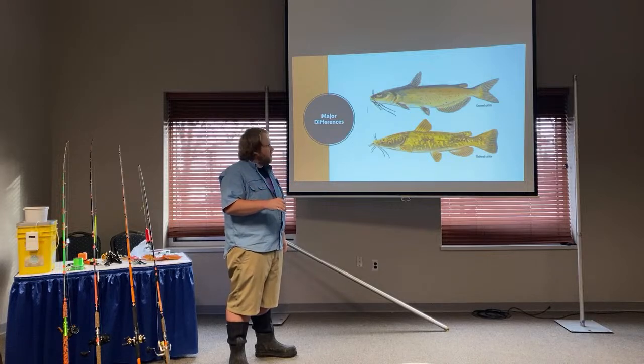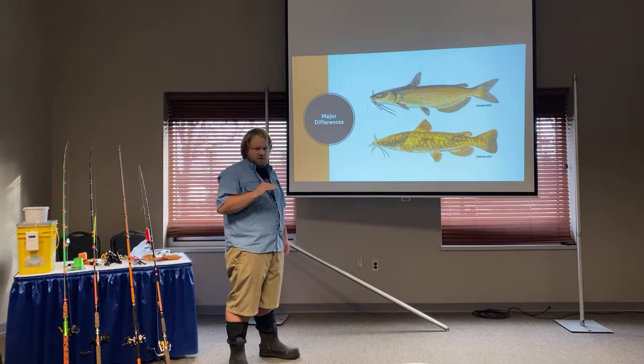There are some situations where the channel cat will suspend and come up to feed on bait, but it's totally different compared to the flathead. A flathead is much more solitary, like I said earlier, and the flathead will sit in a hole or relate to structure and wait to ambush their prey.